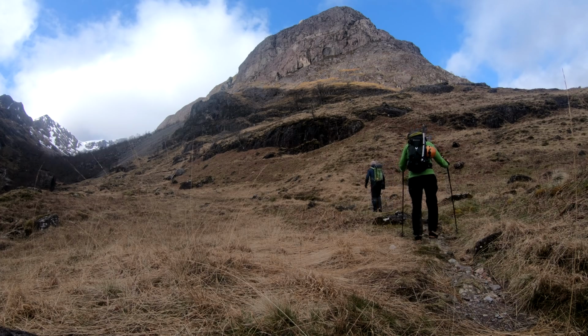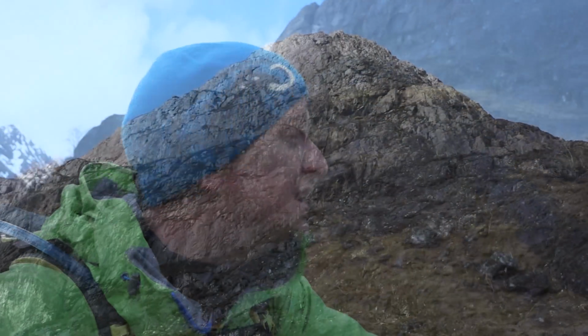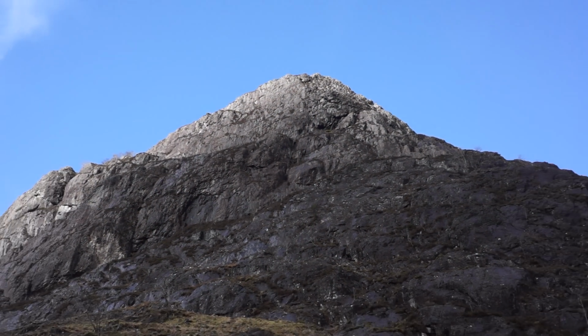So we're making our way up the hillside, and behind me here, that's where we're going, Gearr Aonach. And as I said before, that's the middle sister. You've got Beinn Fhada behind me, and then the third sister further down is Aonach Dubh. That's the big one that you can see from the Clachaig and what have you. So we're going up here, and it does look like there's no way up it, but there is. It's a scramble, an easy climb. Nothing too difficult if you're used to that sort of thing.